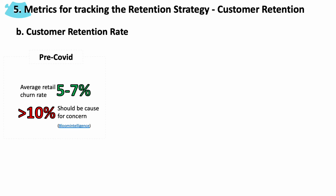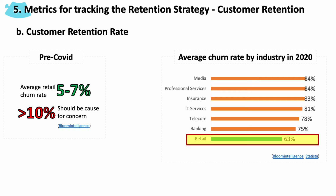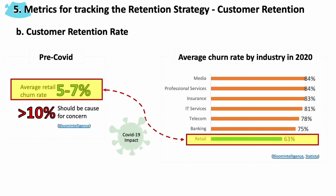Prior to the COVID-19 pandemic, the average retail churn rate was 5 to 7%, but as we've just seen, retail sector churn in 2020 was 63%. We can therefore assume that this huge variance, from 5 to 7% pre-COVID to 63% in 2020, is attributable to COVID-19.